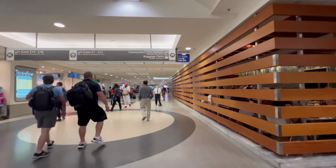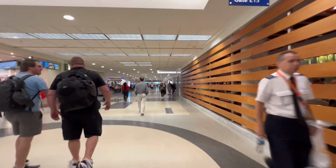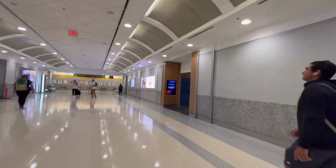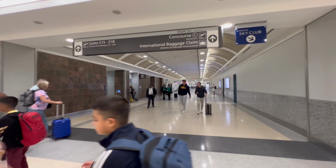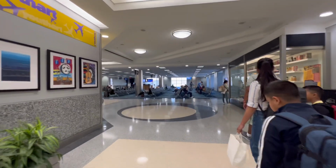Now next to the sushi restaurant there is a sign, Delta Sky Club is next to E15. That's TGI Fridays. Okay, we found the Sky Club. And they also have a bag of chips outside that says have one on us. This is your walkway to international gates, and then we're gonna make a circle, stay within the E gates.